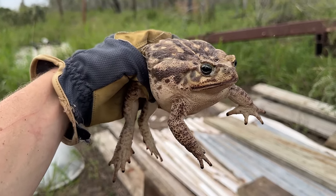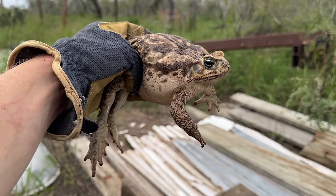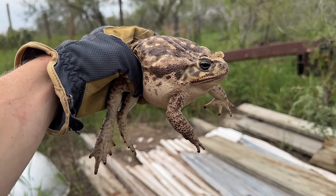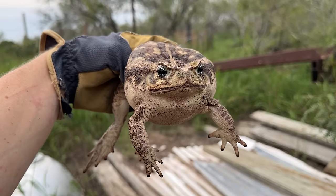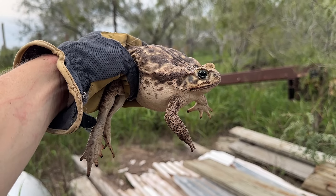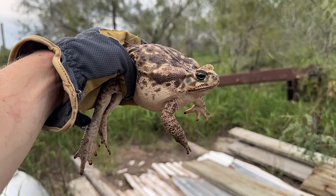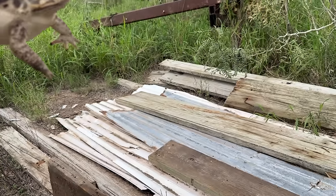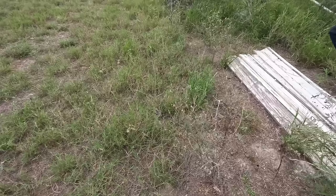It is very wet down here right now, by the way, so we don't have to worry about harming this guy by causing him to pee and lose moisture. But that is so cool. I wish these dogs weren't barking in our ears, but you can't have everything you want. But we can have some pictures and video of a really cool toad, so we're going to put him back in his depression under this board and keep flipping this stuff. Really, really cool.